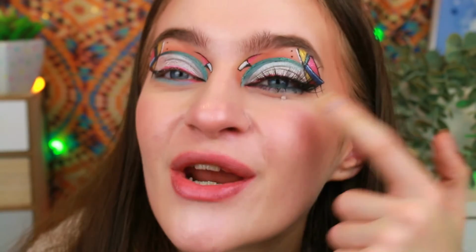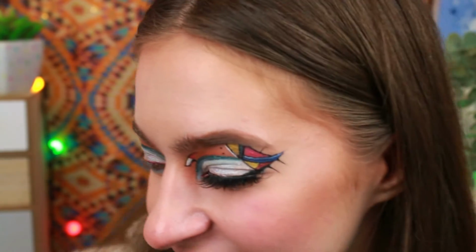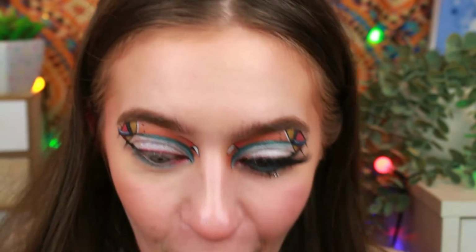And it's this part. I knew when I was doing this part on this eye, I knew it was a mistake because I knew I would not be able to match it up. Look at this. How wonky is this? Oh my god. Oh well, it's fine. It's modern art. It's part of the character, okay? Leave me alone. Okay, let me put everything together and then I will be back for the reveal.